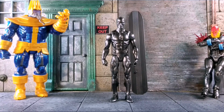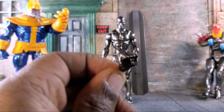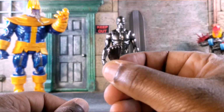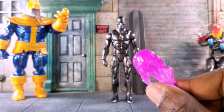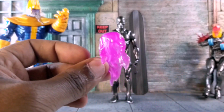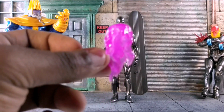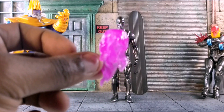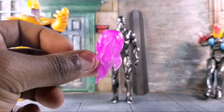He also comes with a pair of fisted hands that look pretty darn good. Standard fisted hands for when he wants to bump either Thanos or the Rider in the face. He also comes with these effects, in this really nice, kind of shiny, pink / fuchsia color. We've seen these power effects before. They come with Black Panther. These are the flame effects that come with all their flame characters usually. We've seen this with classic Black Panther, with Iron Fist, with Pyro this year. So glad to have these in another color.